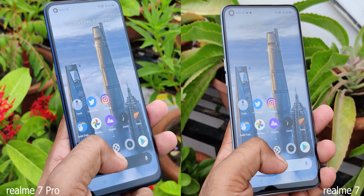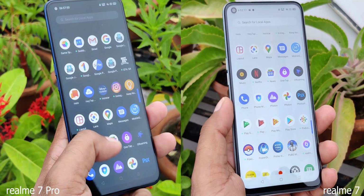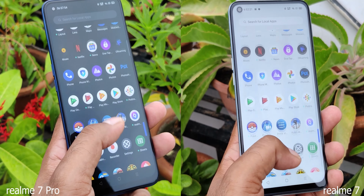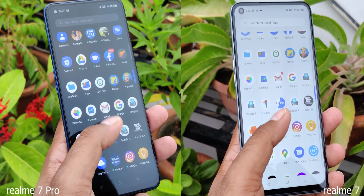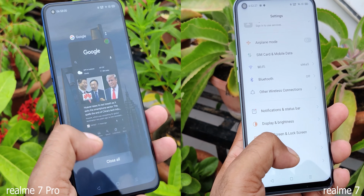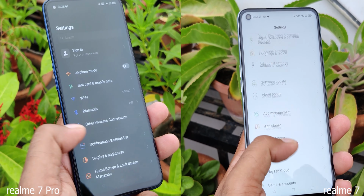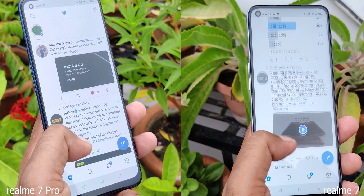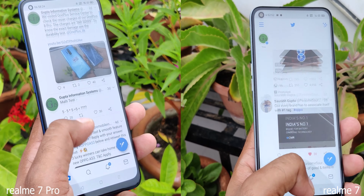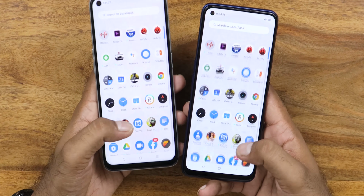The displays of these two phones are around similar, but you may have seen the difference in color. The Realme 7 Pro is slightly more vibrant and brighter. This phone has 600 nits of brightness, while the Realme 7 has 480 nits. It's slightly more, so that's why it is brighter. And since this is AMOLED, the colors are brighter here, and obviously AMOLED feels more perfect.